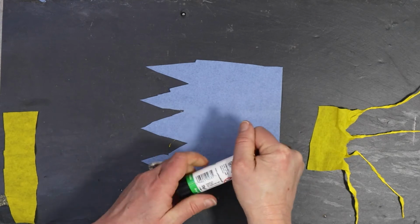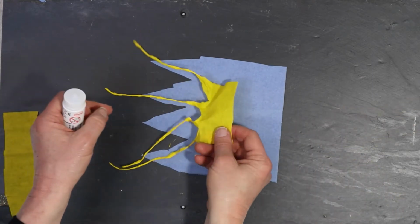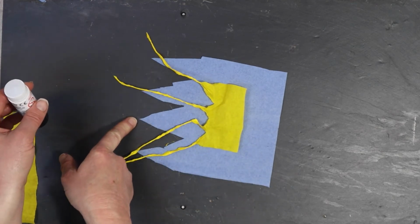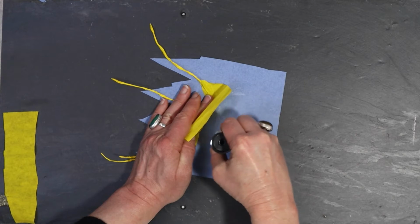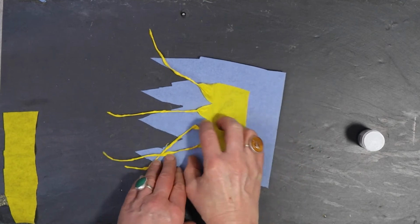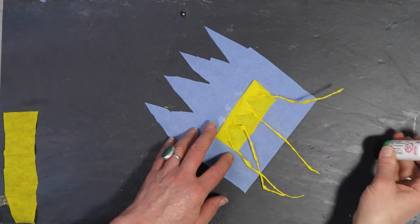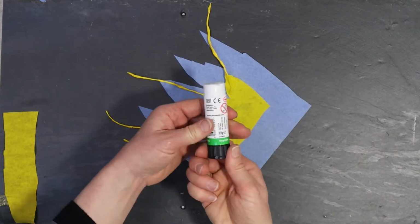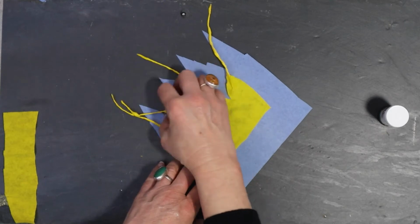Now what you're going to do next is get your Pritt stick. This is going to go on here, somewhere like that. You want to make sure that these stamens come out the end of here. Okay, and we're just going to stick it on. Put quite a bit of glue on. And you want to press it down really well. Okay, and there as well. Now with this glue, each time you use it, you need to roll it back in and put the lid on, otherwise they dry out.